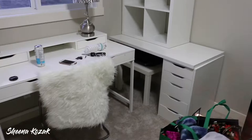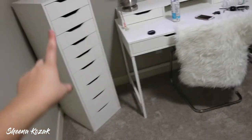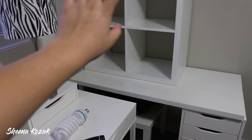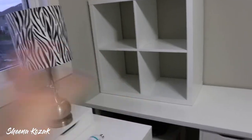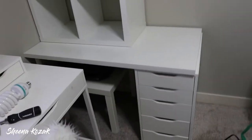Alright, so I finally built all of the IKEA furniture. This is the Alex drawer I already had. This is their big 9 drawer, and then my Alex desk, and then I bought this little Alex topper. I don't know what that's called, so I apologize for that. This is the Kallax 4 square cube bookshelf thingy-ma-bobber. I don't really know what it's called. I'm a little bit confused on that one.